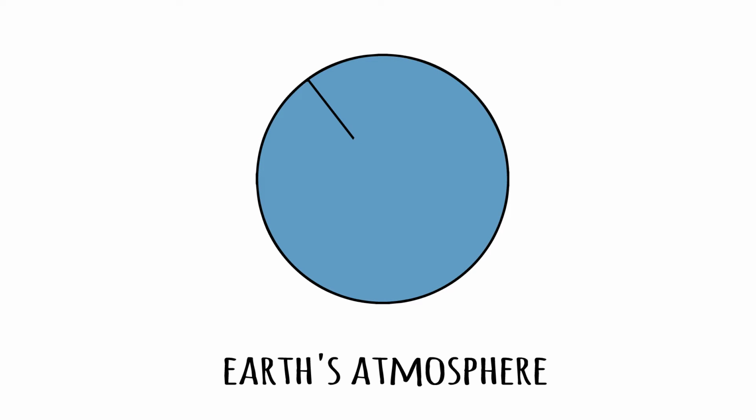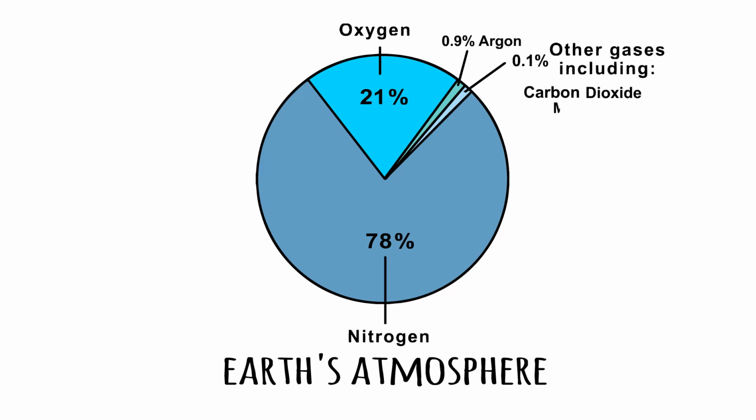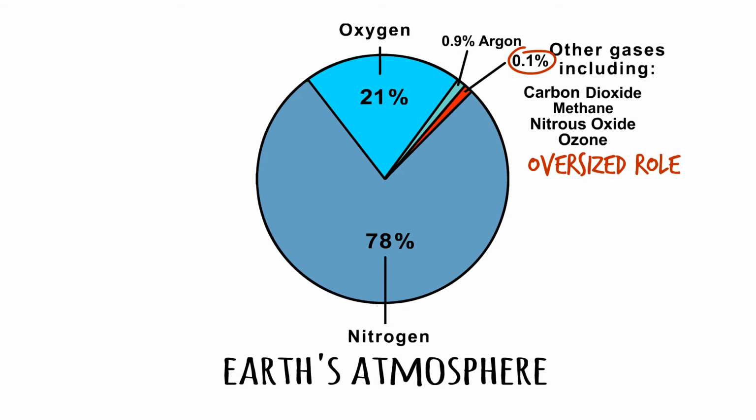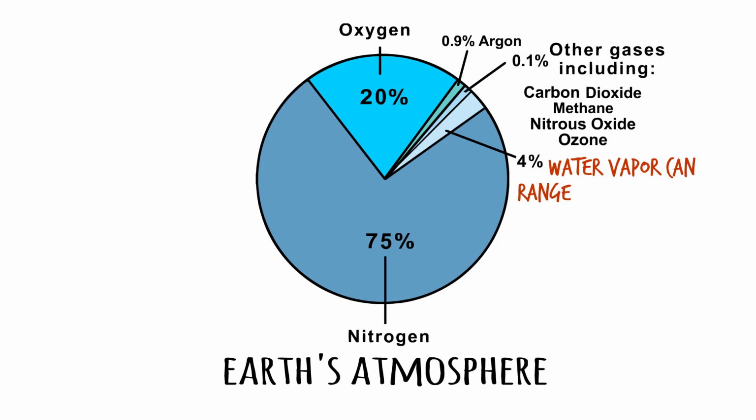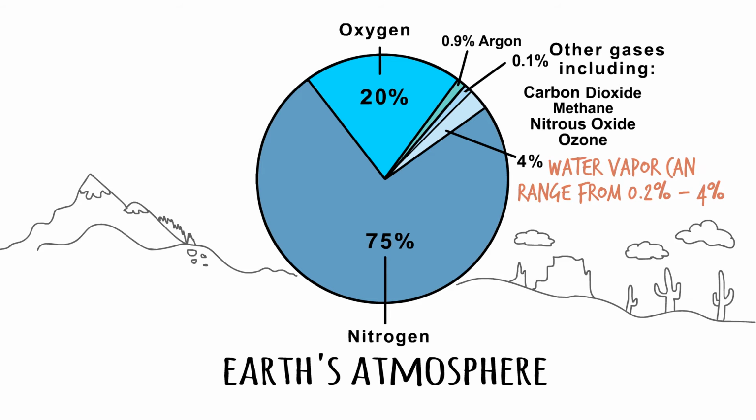As we all learn in school, the Earth's atmosphere is composed of 78% nitrogen, 21% oxygen, 0.9% argon, and 0.1% other gases, including carbon dioxide, methane, nitrous oxide, and ozone. It turns out that this 0.1% plays an oversized role in climate and the greenhouse effect. These ratios refer to dry gas, air without water vapor. Water vapor can range from 0.2% to 4% in the atmosphere, depending on local conditions.